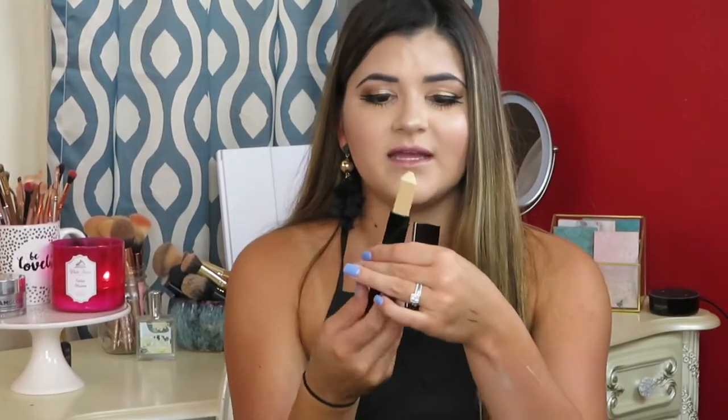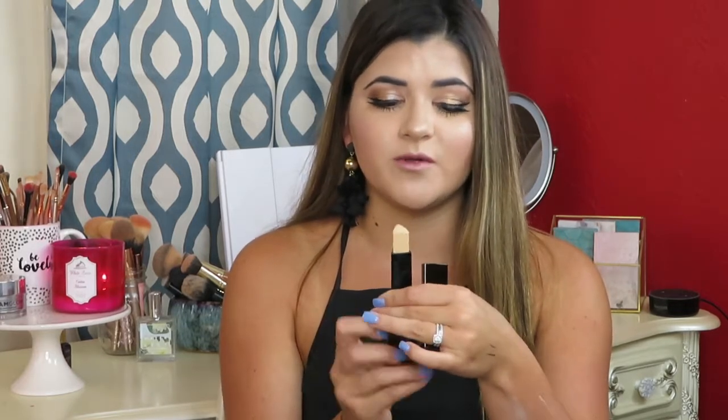So that's how much product I have left, and honestly I don't think that I've used that much from when I got it. So if you're gonna use this just on its own, you're gonna run through it pretty quick. But if you're someone that likes to mix your foundation and you want something full coverage to help out with that, this is a good one. Or if you do makeup on other people, this is a great one just because if you need to alter the color at all, this will help out.